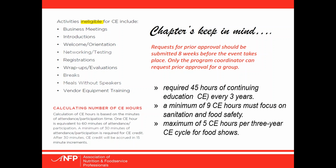And then this is something I think we always need to make front and center on anything when we're communicating to our chapters, which is what is required. So if on your agenda you list that you're having so many general continuing education credits, sanitation, food show, that is great.